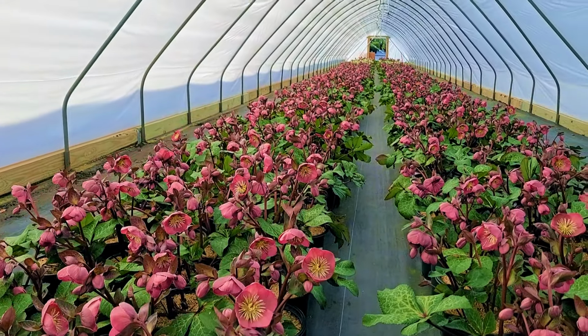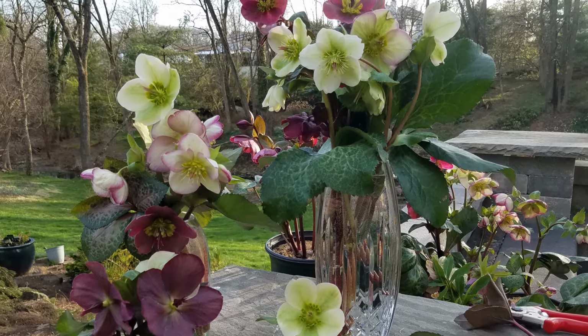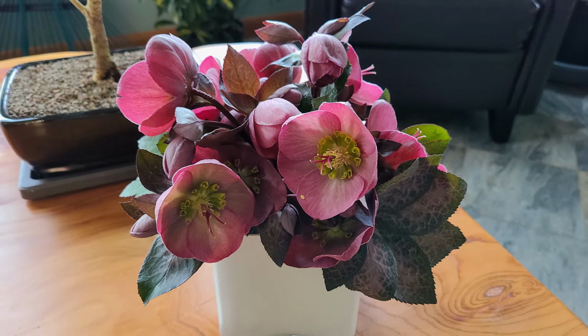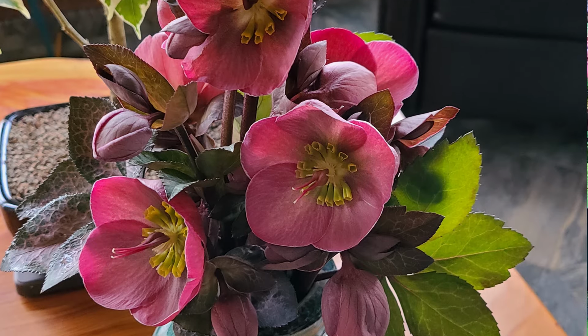So as you can see, this is really a fabulous plant that I am really delighted to tell you about. And one final thing I want to mention, and that is that if you're somebody who likes to bring flowers in from the garden and put them in a vase of water, guess what? These make really good cut flowers too.